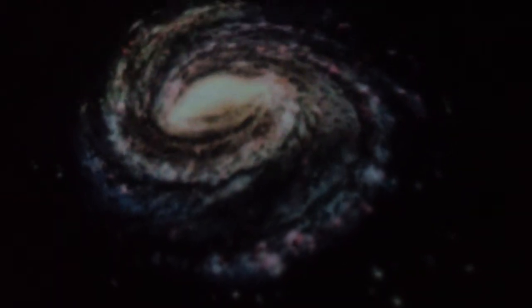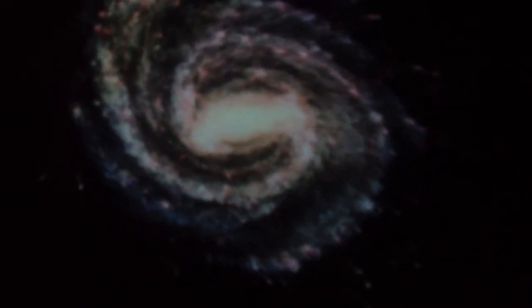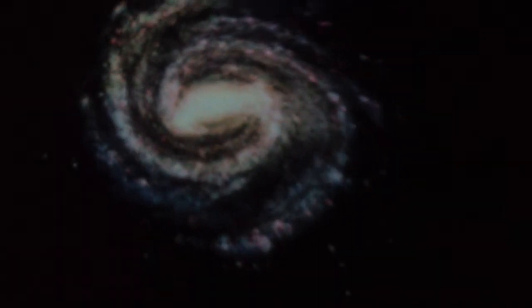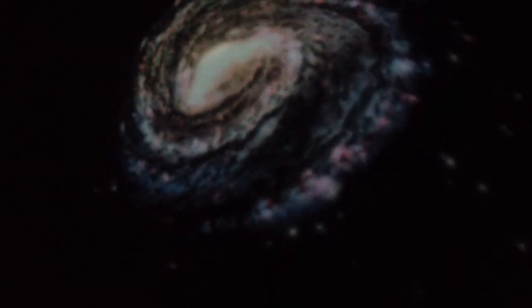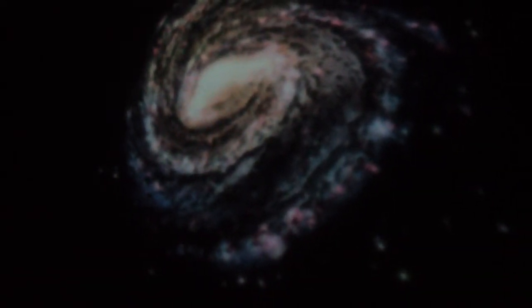And in the middle of it is a supermassive black hole, which is not going to swallow us up, by the way. It's just what all the stars orbit. And all the different colors are nebulas, so you see pinks and purples, and those are areas where stars are being born out of the gas clouds.